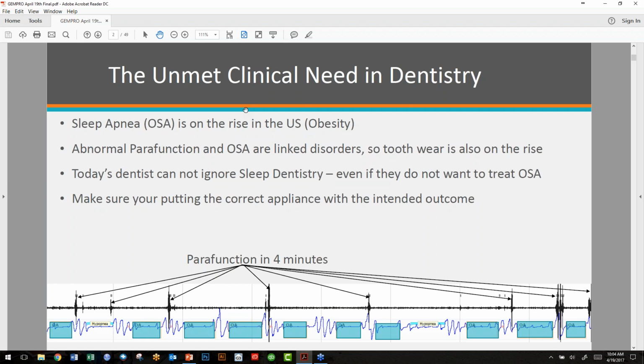Do you think that this contributes to tooth wear? Do you think that this causes problems with dealing with restorations if this isn't known? Do you think this causes problems when you make a guard for a patient and this issue gets worse? These are all rhetorical questions, but we think it's vital that dentists at least know that this is going on and then make decisions accordingly, rather than just make an appliance and then hope that the appliance does what we want it to do.